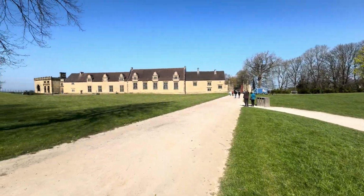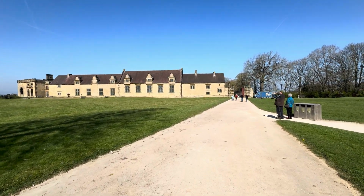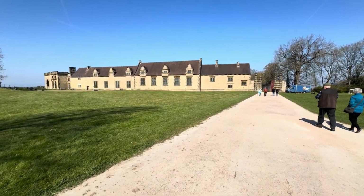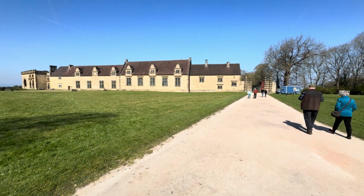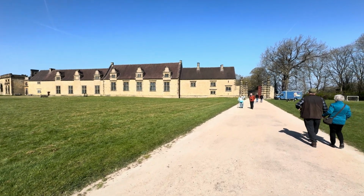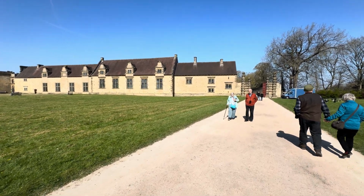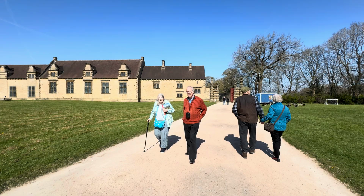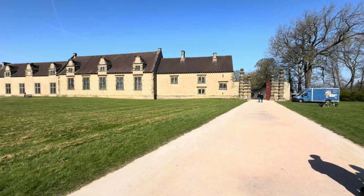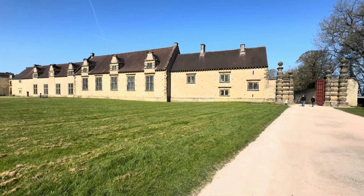But we're here, I think, today to look at the architecture, the history, the semi-ruined state of this what you might call an entertainment palace or an entertainment castle, because it's not actually a castle that was built for defence. It was built very much for entertaining and for the owners to enjoy. So as we get in, we should see a little bit more of the history of the place.